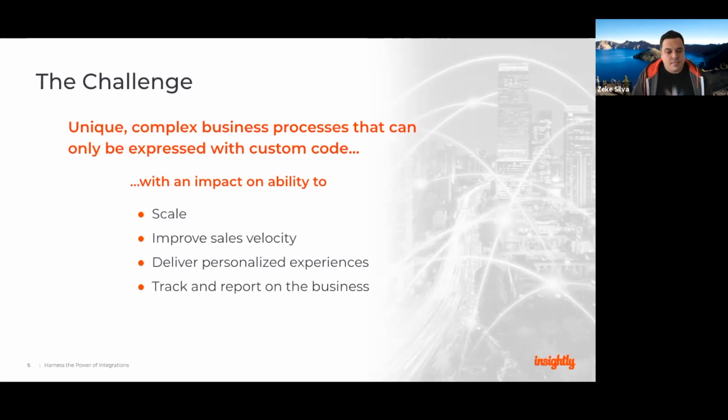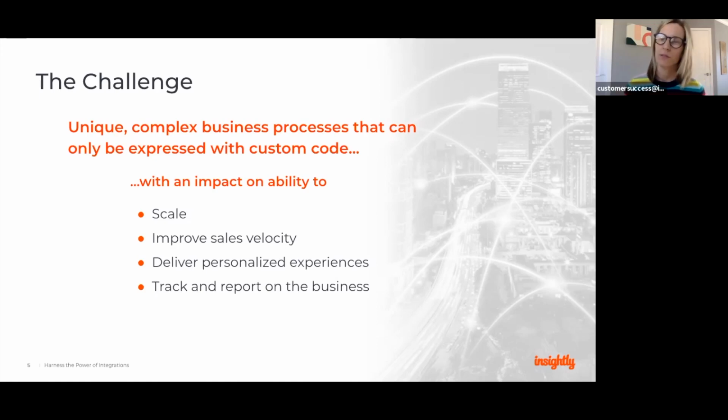Zeke, I'd like to have you go a little bit deeper on the experience, the expertise, and the skill set that your team brings to the table when you engage with customers on these complex challenges.